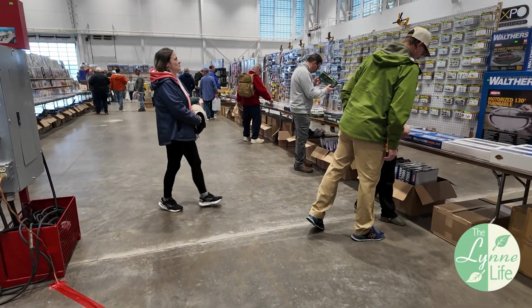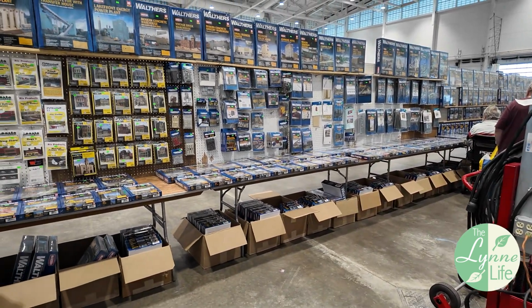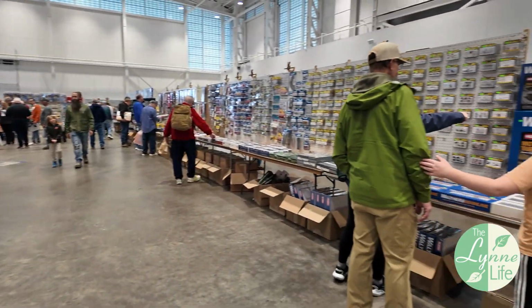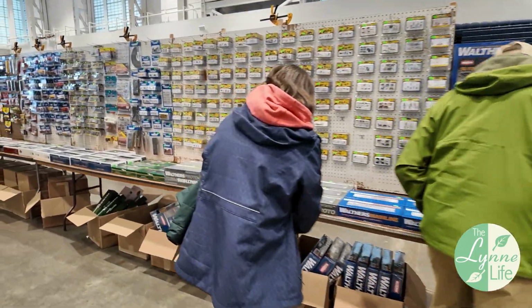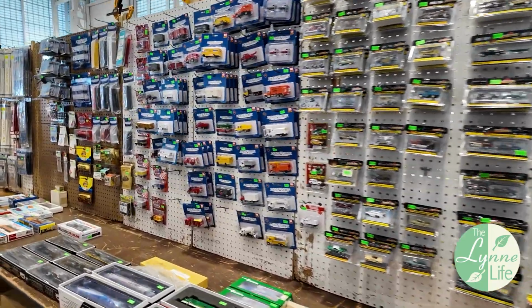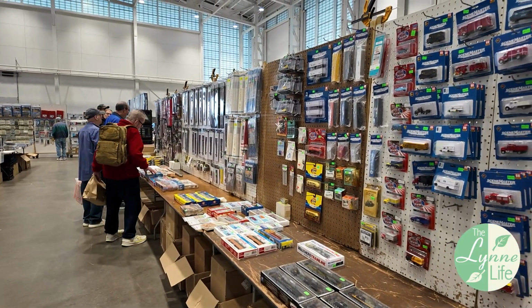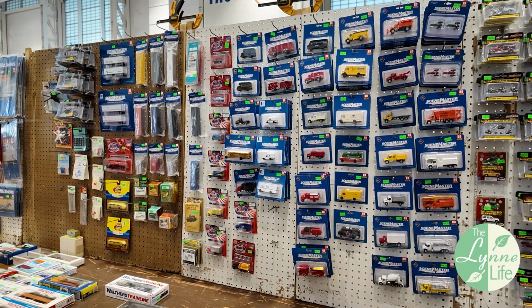A huge section here. It's all walled off. If I don't come out of here buying something, that'll be amazing. But a lot of Walther's stuff, which I have a lot of Walther's stuff. That one too? Oh yeah, all kinds of things. A lot of model kits and parts. I'll be looking through a lot of this off camera. I'll let you know if I buy something.